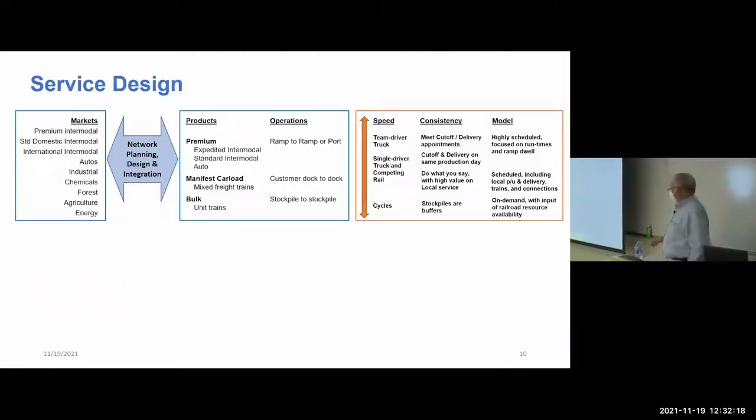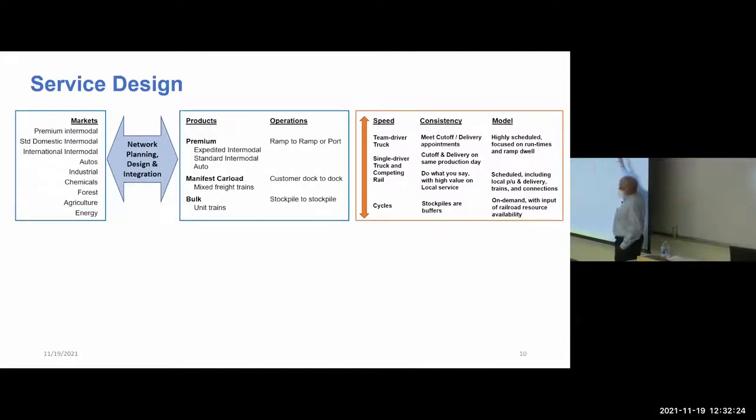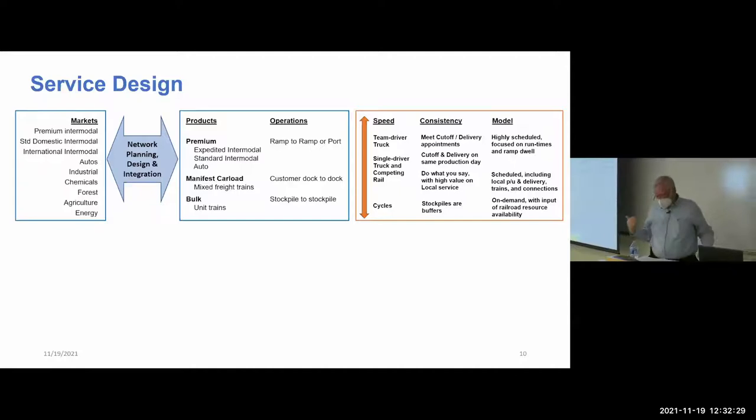The consistency dimension starts with meeting specific cutoff and delivery appointments. What I mean by that, in the most premium product, it's something like, you give me your box of freight by 7 p.m. tonight, you'll make this evening's train, and I'll have it on the ground at the other end by 4 a.m. the second day, waiting for you to deliver the drayage to the ultimate customer. As you move down the market and product chain, this widens to delivery on the day promised when you get down here.